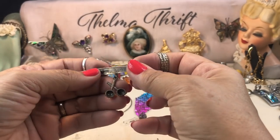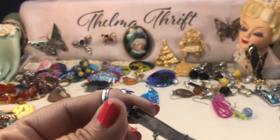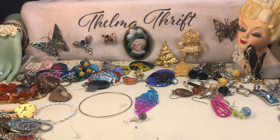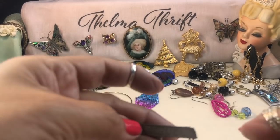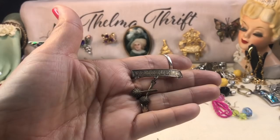Very old brooch. Looks like it has maracas or something. Can't tell. This actually looks like sterling too. Looks like something was missing though. I don't know if those are maracas. It could be something else.